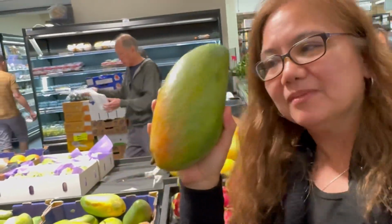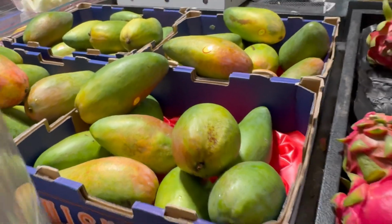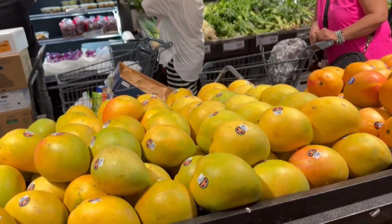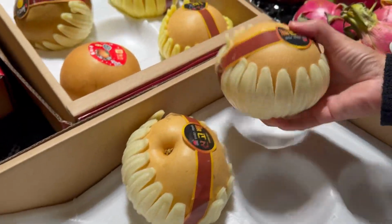Look at those mangoes. Those mangoes are good. Oh my god, it's so big. Look how big it is. It's huge. Looks like papaya. Look at this dragon fruit. It's so big. And that's mango right there. But this is Asian pear, right? Asian pear. So big. Wow.